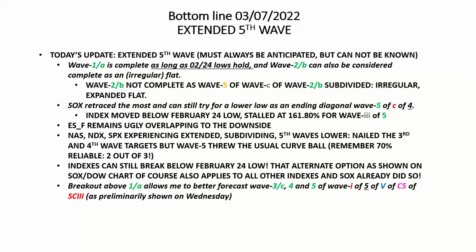I am aware that we can get an extended fifth wave, but we don't know it's going to happen until we actually see it happen. And you can see it happen in real time, and that is actually amazing, that there is indeed a method to the madness. And let's see how we're going to progress over the next several days if we do indeed go below the February 24 low.